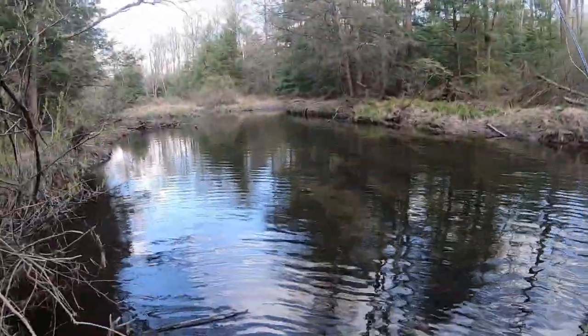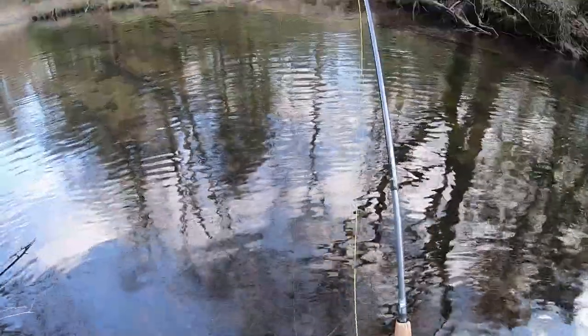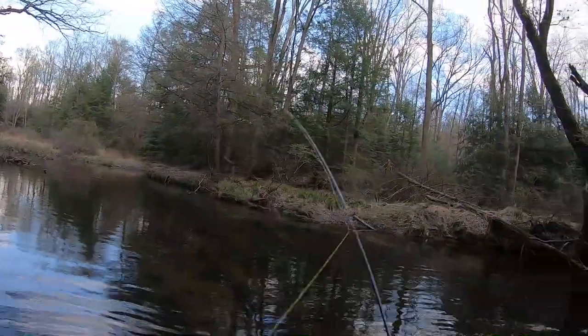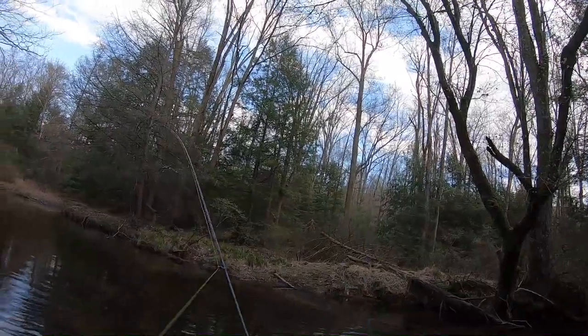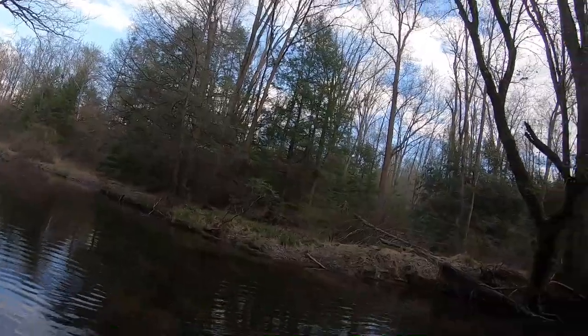Anyway, so we got our first fish. That's pretty cool. Fish are still rising over there, so we're going to plop out this super wet, haggard BWO and see what happens. My BWO is pretty wet and pretty haggard looking, but we're gonna try it just one more time. Probably overcasting here. That's fine.